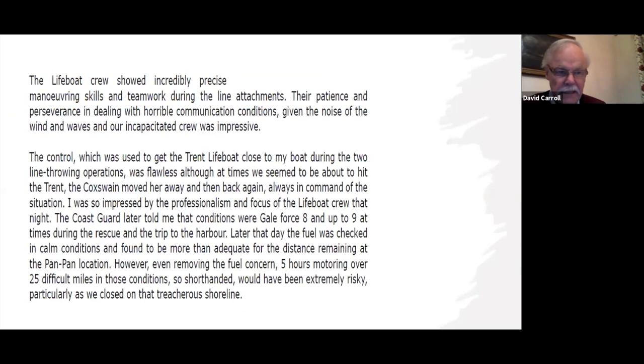He said, the lifeboat crew showed incredible precise manoeuvring skills and teamwork during the line attachment. Their patience and perseverance in dealing with horrible communication conditions, given the noise of the wind and waves and our incapacity, crew was impressed. The control which was used to get the Trent lifeboat close to my boat during the two line throwing operations was flawless. Although at times we seemed to be about to hit the Trent, the coxswain moved her away and then back again, always in command of the situation. I was so impressed by the professionalism and focus of the lifeboat crew that night. The Coast Guard later told me that conditions were gale force 8 and up to 9 at times during the rescue and the trip to the harbour.